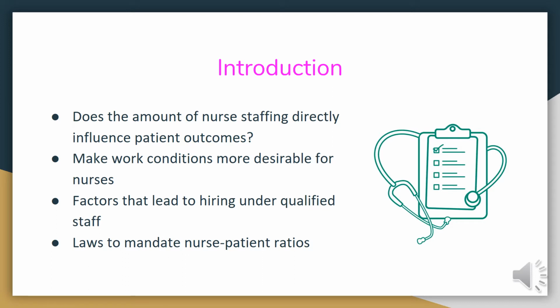Nursing shortages and financial problems are factors that have led to hiring underqualified staff, which can lead to the higher probability of negative patient outcomes, including mortality and increased risk for infection, along with decreased patient satisfaction. Some states have laws that mandate the amount of patients a nurse can have on their assignment. This should become a law in more states to decrease the amount of adverse patient effects and the nurse turnover rate.